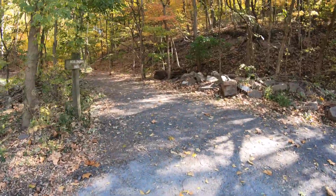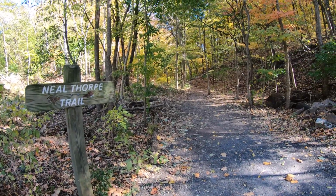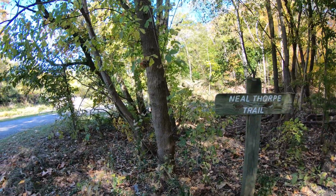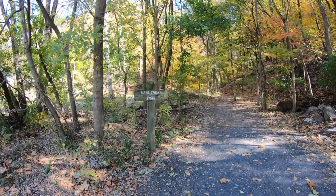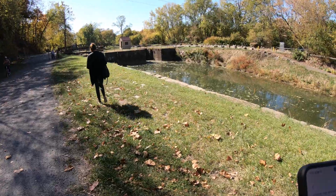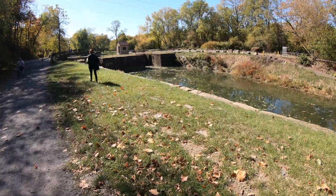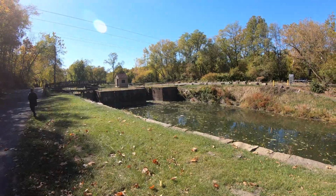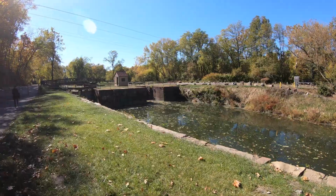So this is the Neil Thorpe Trail, which I believe is a loop that goes off into the woods. I'm not going to do it today, but I'm absolutely coming back because I heard it's pretty cool. And as I was walking down this way, I saw there's high cliffs, so probably some good views. So Debbie looked up Neil Thorpe, and the trail is the namesake of a Mont Clare woman that was born in 1920 who worked to establish the Schuylkill Canal Association. So she's probably partly responsible for keeping everything, or keeping as much as possible intact.